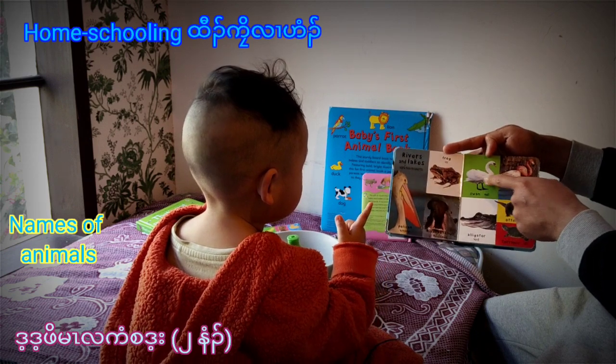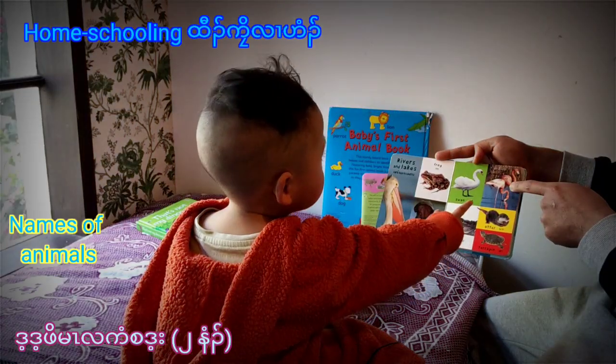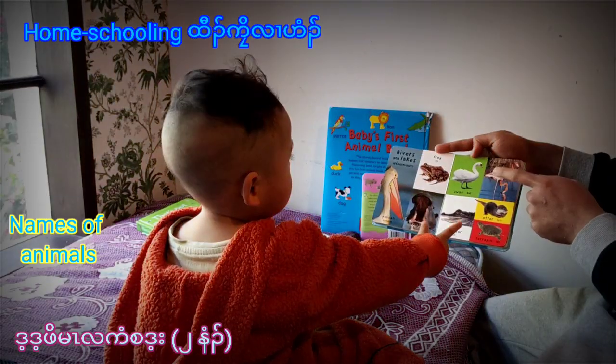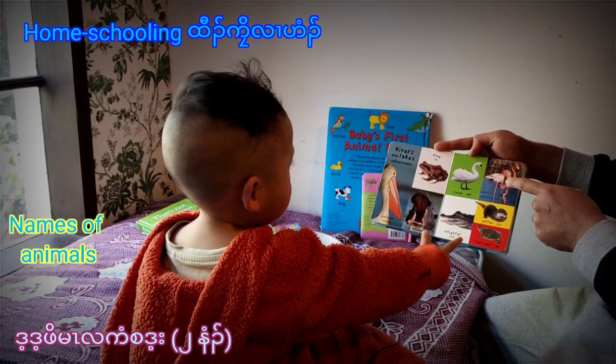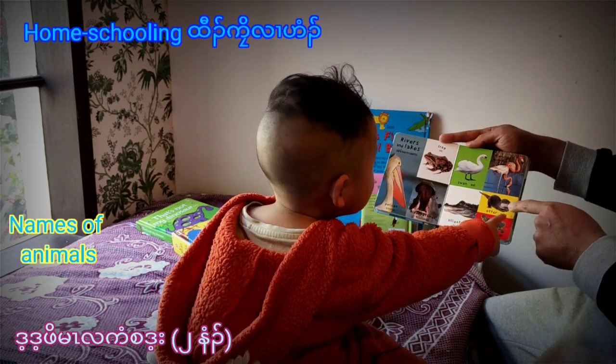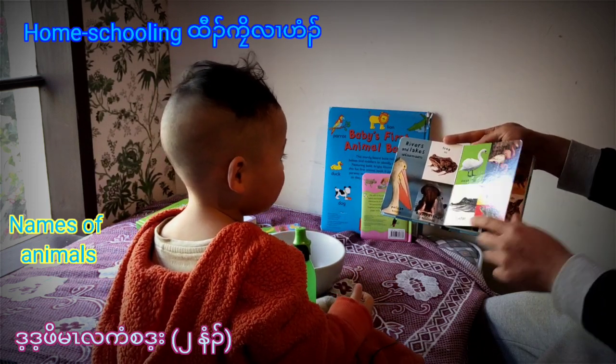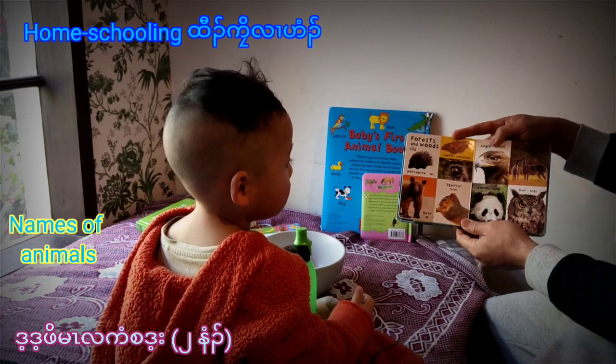Yeah, it's like a duck, but it's called swan. Duck? How about this one? You know this one? Ostrich. That's not, it's similar to ostrich, but it is called flamingo. Flamingo. Yeah. Oh, what is this? Yeah, this one is otter. Otter. Yes, otter. Oh, look at this.